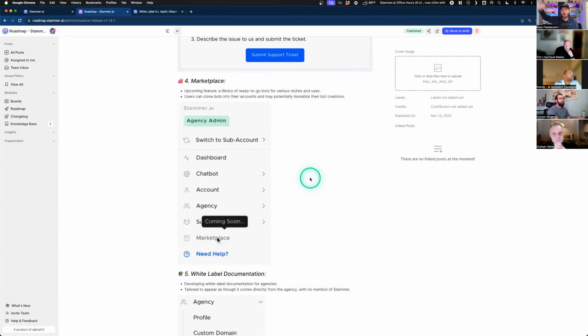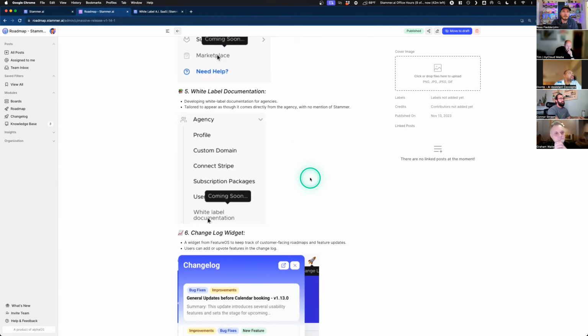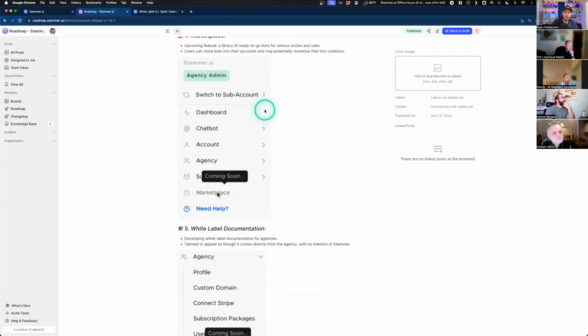And then, as we expand beyond that, we're going to add a whole other section for upsells, where you can upsell your services to your clients. Your clients will have a dashboard, and they'll see a marketplace. And if you want to upsell them on website development services, which are your services as an agency that you want to sell to your clients, you could do all of that in this marketplace dashboard place.